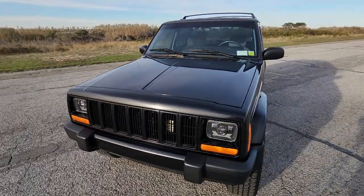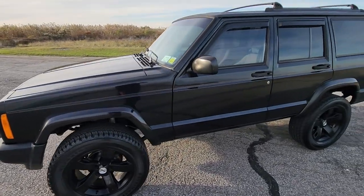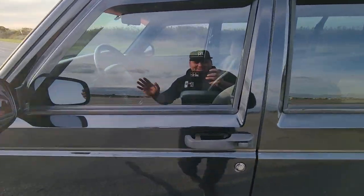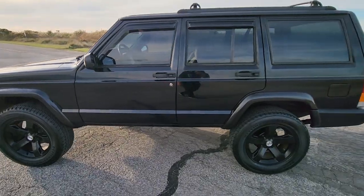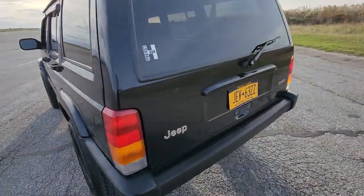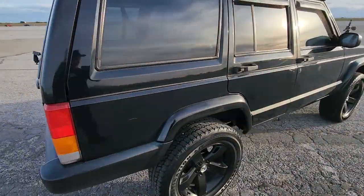There she is, guys. She is still as clean as can be, well maintained, still pretty shiny. I can still see myself in her. Hey guys, I love this Jeep. I am so glad that it did not rot out on me. If you remember, she was rusted when I got her. Here is how she held up.